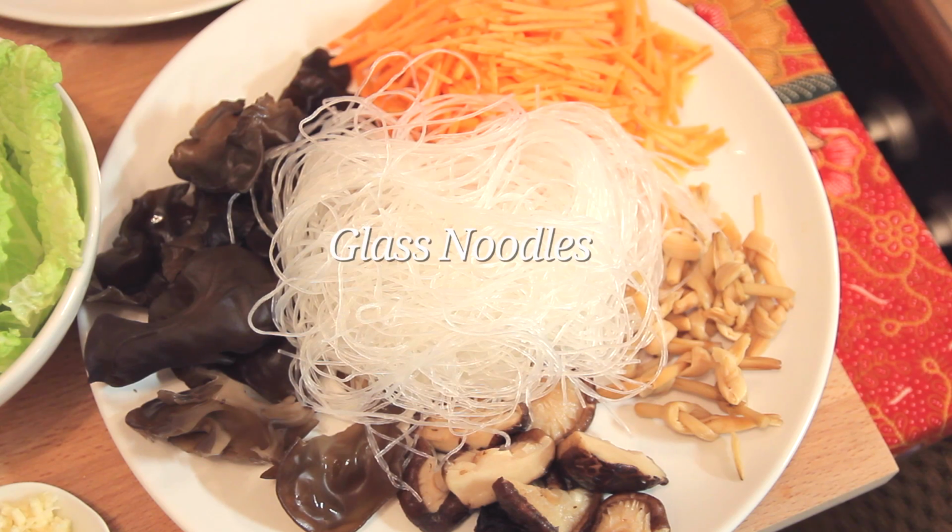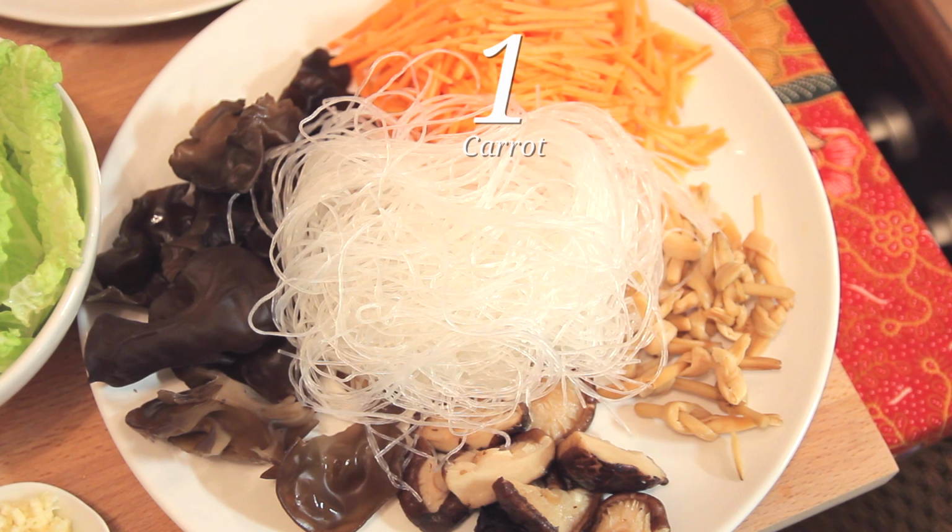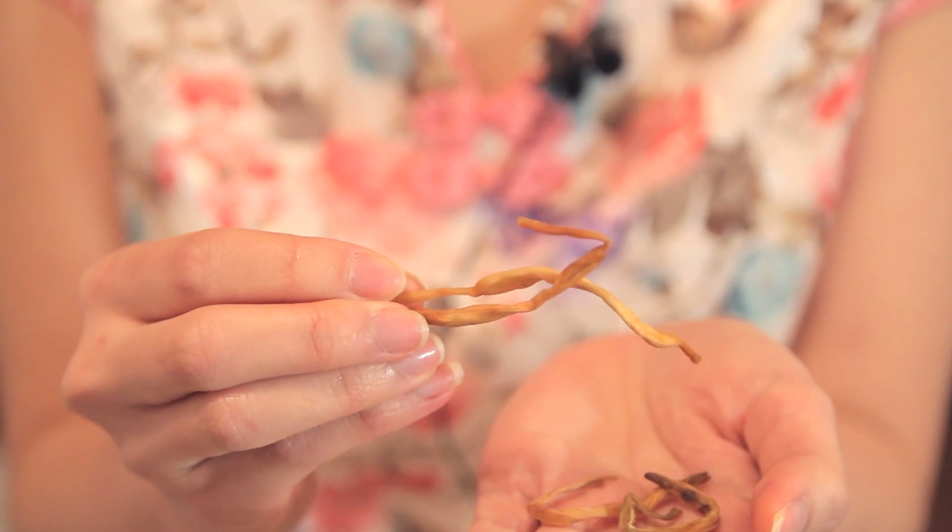I also have some glass noodles over here. So glass noodles, shiitake mushroom, black fungus, and also this Chinese cabbage represent longevity. Carrots, on the other hand, represent good luck. And I also have here some dried lily buds. These dried lily buds are sold in a very small package, and they are usually found like this. I soak them in a bowl of water as well, and once they soften, I tie them into a knot because if you do not do this, they will start fraying in the dish.